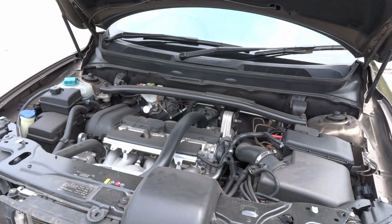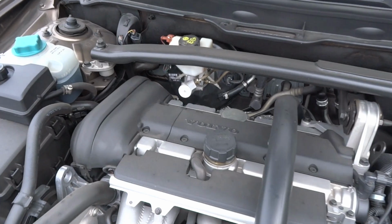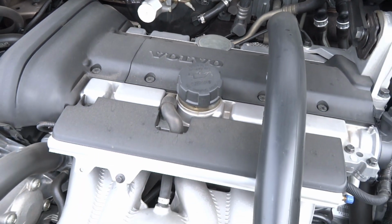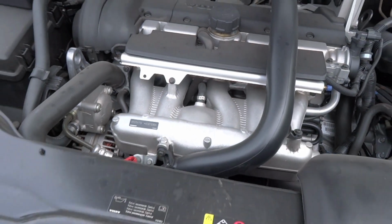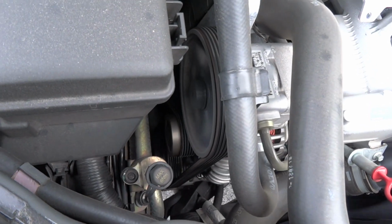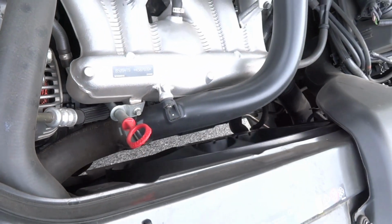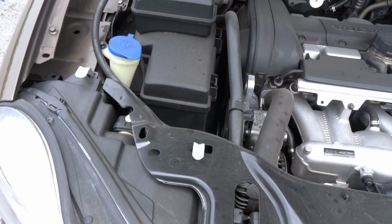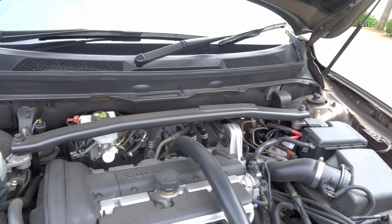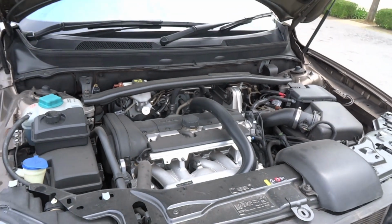Underneath the bonnet of the XC90 T5 resides Volvo's B5254 T9 2.5-litre dual overhead cams, 20 valves turbocharged inline-5 engine with variable valve timing. It produces 210 horsepower at 5000 RPM and 320 Nm of torque between 1500 and 4500 RPM. 0 to 100 takes 9.9 seconds, while the top speed is said to be 210 km per hour.